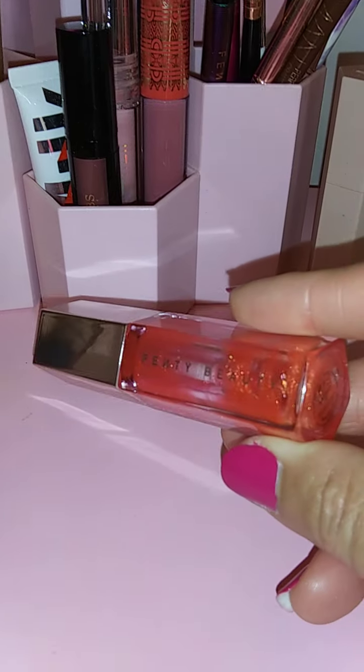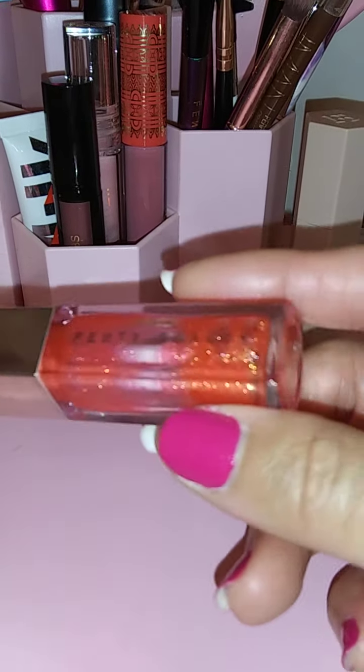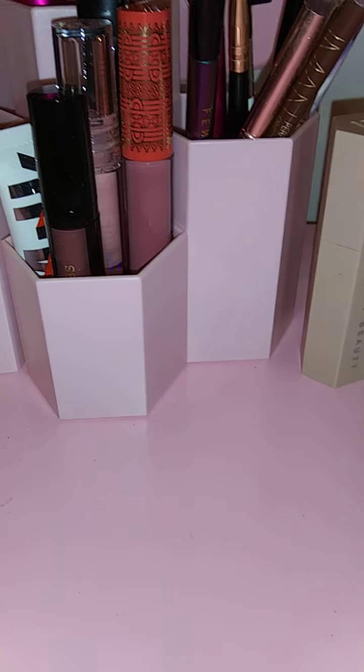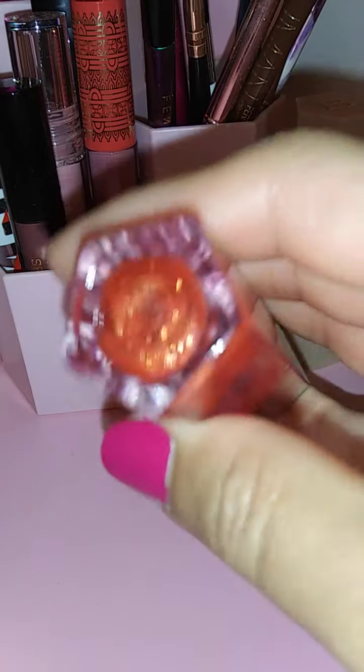This is an empty, practically. This is the Fenty Beauty Gloss Bomb in the Cheeky color. This is my absolute favorite color from this brand. This is my favorite formula. I prefer the original formula best. And my favorite color is Cheeky. It just makes my lips look so pretty and so juicy. It's just such a really flattering color on my lips.